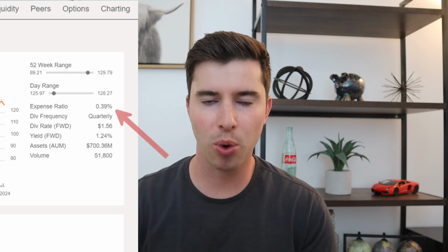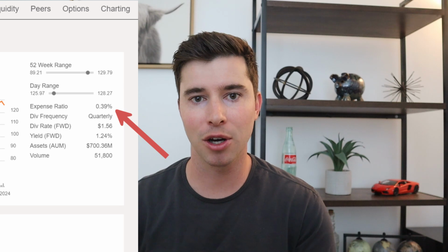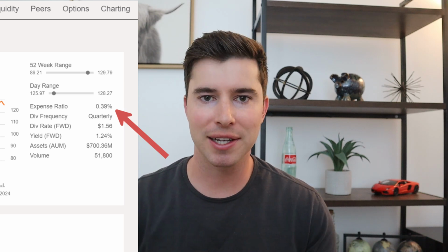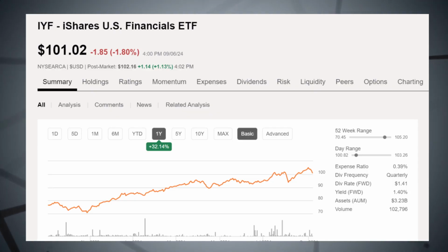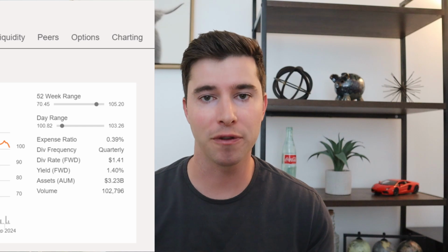It also has a very average expense ratio at 0.39%, which again sounds like it might be slightly higher than other low-cost index funds, but in the grand scheme of things, you're only paying about $40 a year for every $10,000 you invest. There's also IYF, which is another sector ETF, also issued by iShares. It's very similar to IAK with the same expense ratio at 0.39% and about the same dividend at 1.4%.